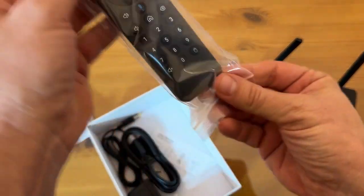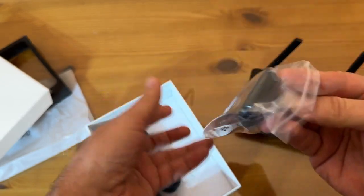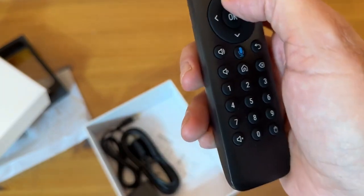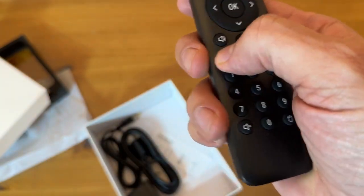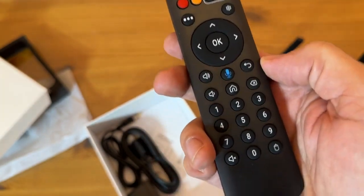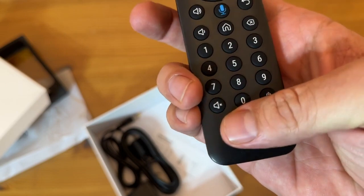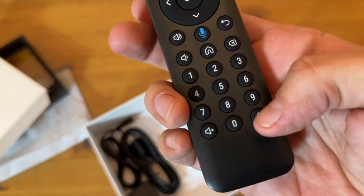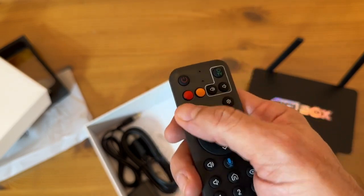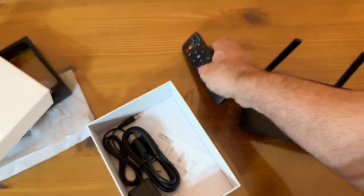Here is the product itself, the remote control. Straightforward remote control, of course. Up, down, left, right, volume, even microphone. You can talk to it. Home, your full number key pad, your mute, mouse, additional keys, power, TV, etc. Menu settings, okay, select, etc.